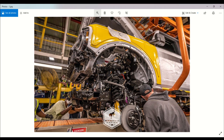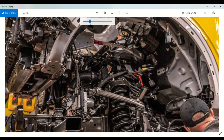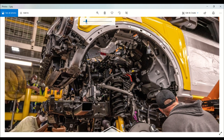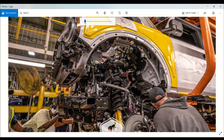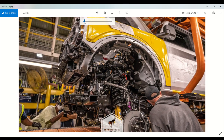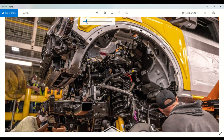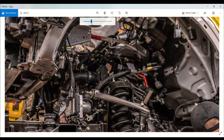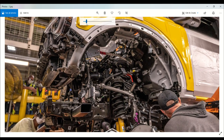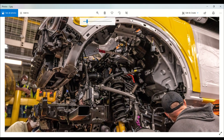Let's take a closer look at this engine. Let's take a closer look at what's underneath the hood, and the suspension system, everything being put in place. As you can see, all the intricacies of the engine, all the parts and all the control arms and everything else, just what a piece of art, folks. This is awesome to look at. Take a look.